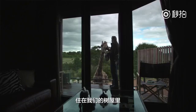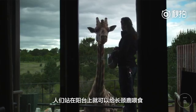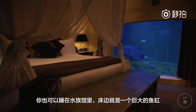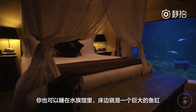We have the giraffe tree houses where people can stand on their balcony and feed a giraffe. You can sleep with a big marine tank, an ocean tank, right in your bedroom.